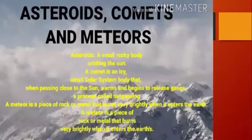Now, there are what we call asteroids, comets, and meteors. These are other things that are in space. Asteroids, comets, and meteors. Okay, an asteroid is just a small rocky body orbiting the sun. It looks like a stone when you see it. It's moving inside the space. Okay, that's the asteroid. It's like a stone.